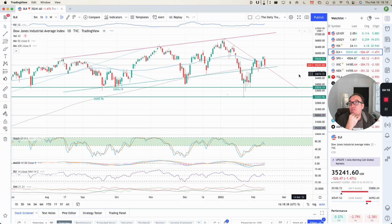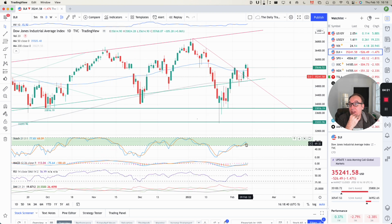Let's look at the Dow Jones. So on the Dow Jones, we had the stochastic at over 60 yesterday. So it looked like we were going to move ahead. It was the start of a bull trend. We are still in that bull trend because we broke this resistance right here. We are still above support. We are still above 60 in the stochastic. MACD is still crossed over. But there's a definite weakening today.